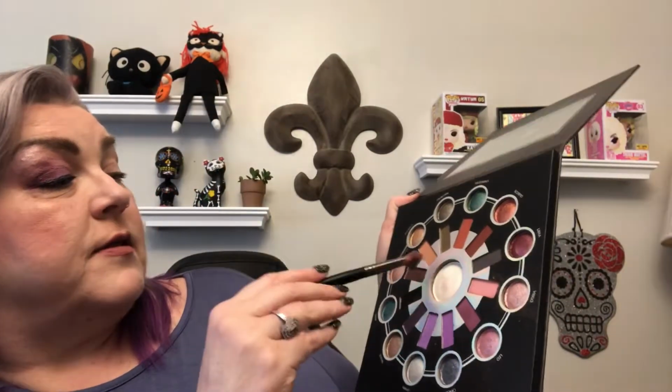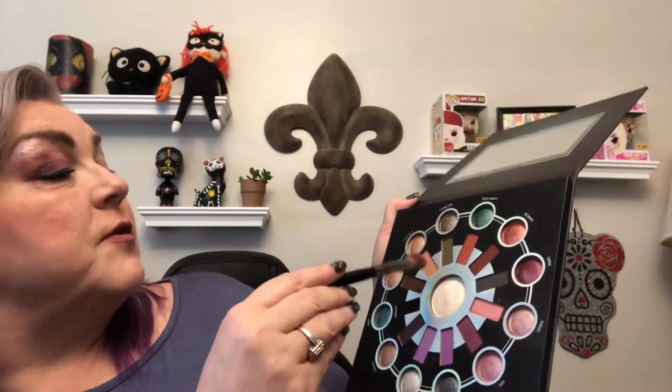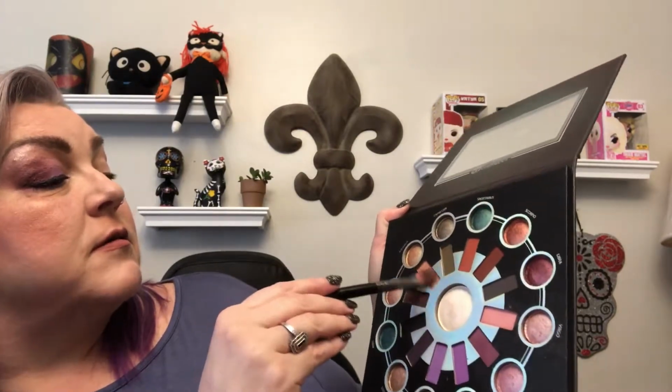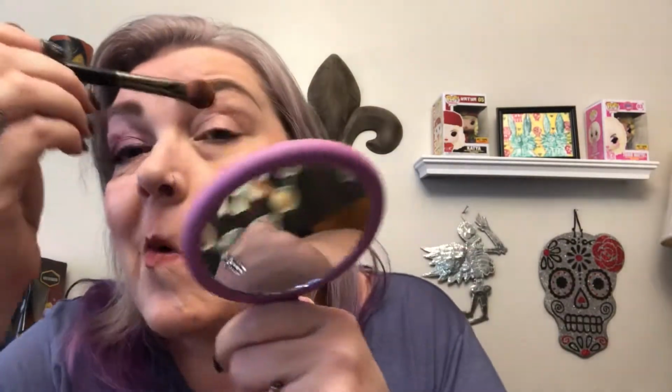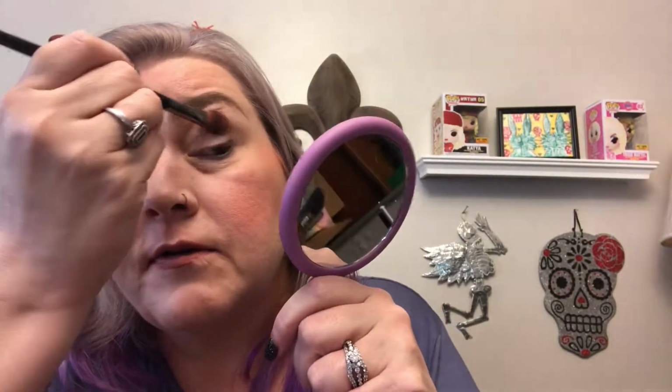And so let's do our green look on the other eye. Take my Alter Ego giant brush, and this time we're going to go in with this camel color, which is right off of Aquarius, and go right into the crease.